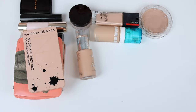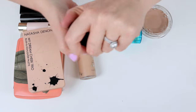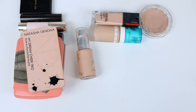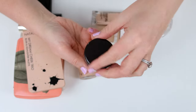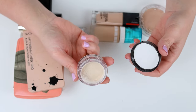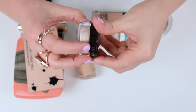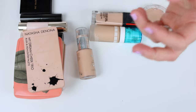For setting powder, I was getting a little torn, but I think I'm just going to take this little itty bitty travel size of the Laura. Oh no, this is my brightening powder. Disregard. I meant to grab this one. This is just a travel size of the Laura Mercier Translucent Setting Powder. I haven't opened it yet, so I think I'll just use this one because I do really like this powder and it's quite small. So let's use that one.